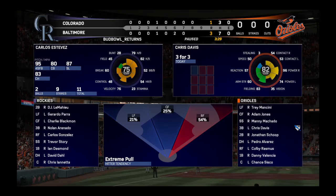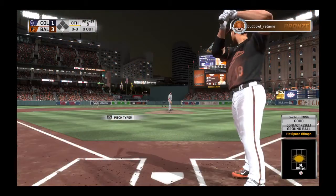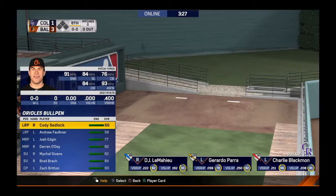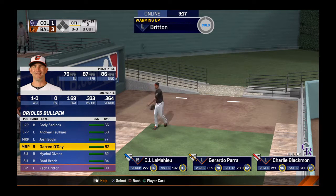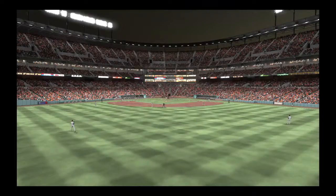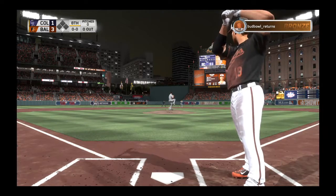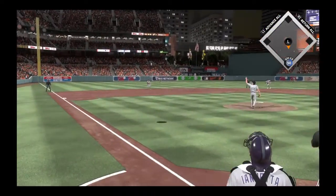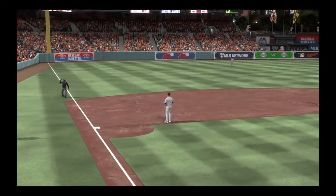Here's Chris Davis now. It's been a nice game for him. Chris Davis. Pitch popped up. Arenado is there for it. And he hauls it in for the first out of the inning.